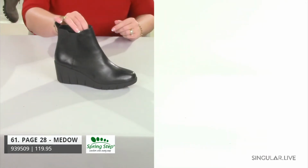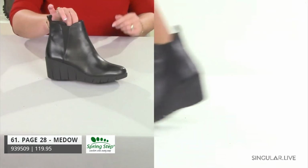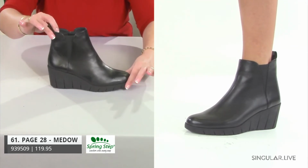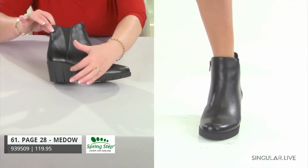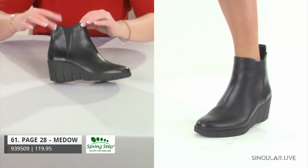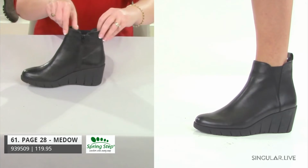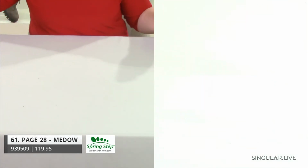Going to bring her into a new booty, a little booty. So this is the Mido, and you can see there's that really cool wedge we talked about. Look at the top line here, if you will, where you have that nice, again, V-cut gore, but of course you have your inside zip.